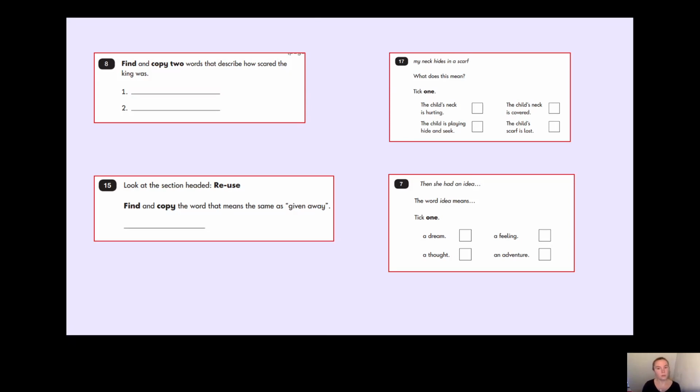So you need to look through the text and you will have to find 2 adjectives. Now remember, it says 2 words. So don't just write 1 word, you'd have to write 2 for that question. Then number 15, it says, look at the section headed reuse. Find and copy the word that means the same as given away. So you're trying to find a synonym for given away. You need to find it in the text and just copy it onto the line. So that's another type of question you could get.